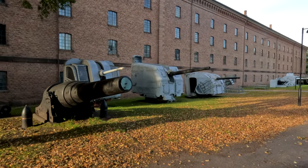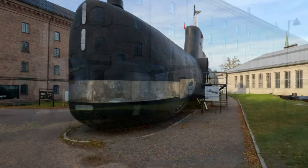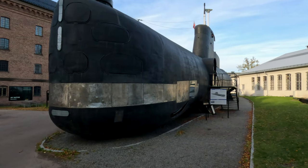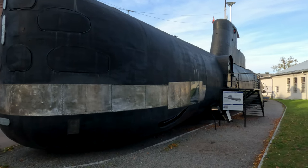The name comes from King Karl Johan, who was the king of Sweden and Norway at the time. He wanted to establish a strong naval presence in the area and ordered the construction of several buildings and fortifications here.